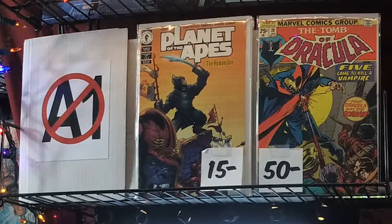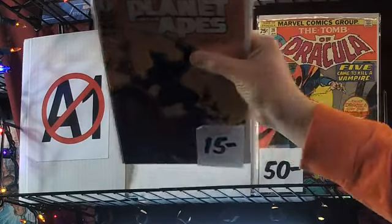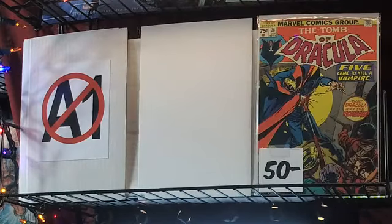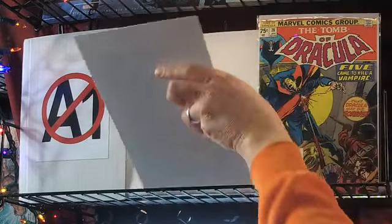Wendell Knox for A2. A2, Wendell. Going to Wendell. Wait till you see this set, Wendell. It's ultra clean, really nice. Thank you. Wendell's just rocking it. So, Tomb of Dracula with a Blade appearance. Guide on this is $60. Wendell got himself a double haul.